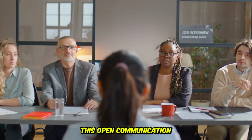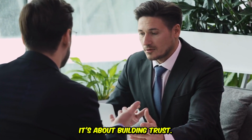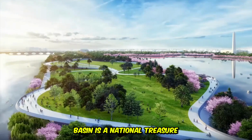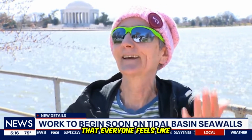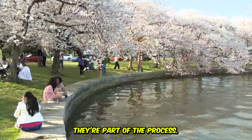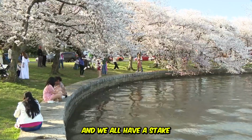This open communication isn't just about keeping the public informed, it's about building trust. The Tidal Basin is a national treasure, and the renovation is a massive undertaking. By keeping the public in the loop, the Park Service hopes to ensure that everyone feels like they're part of the process. After all, the Tidal Basin belongs to all of us, and we all have a stake in its future.